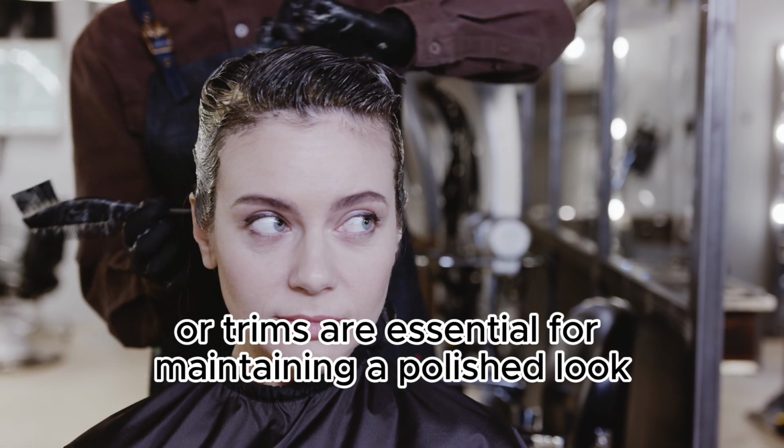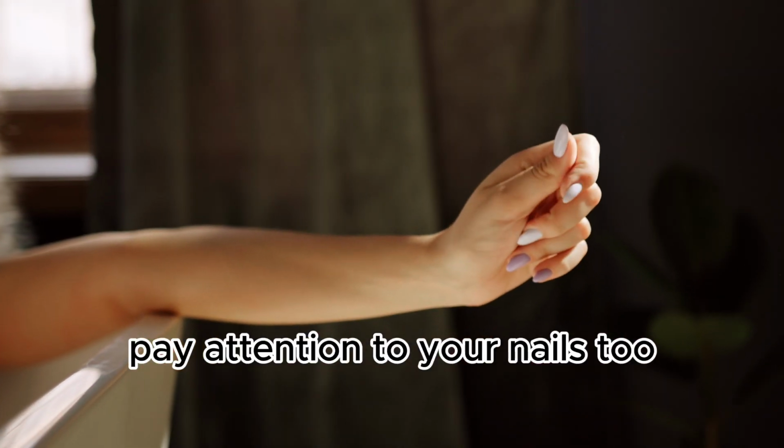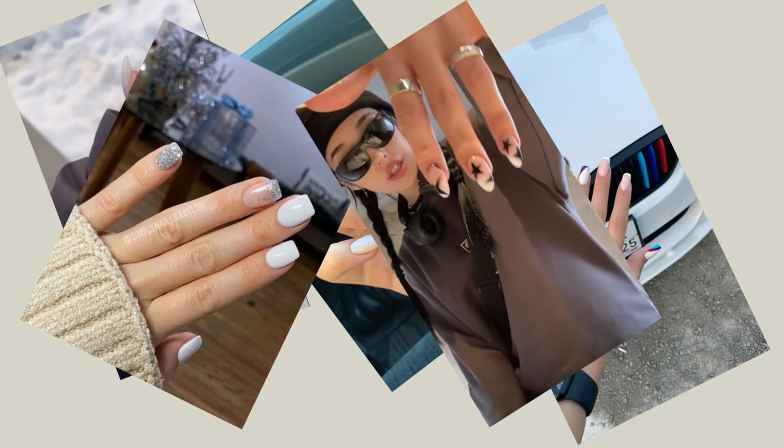Regular haircuts or trims are essential for maintaining a polished look. Pay attention to your nails too. Well-groomed nails can add a touch of class to your overall appearance. And if you're into makeup, opt for natural and subtle tones for a polished look.